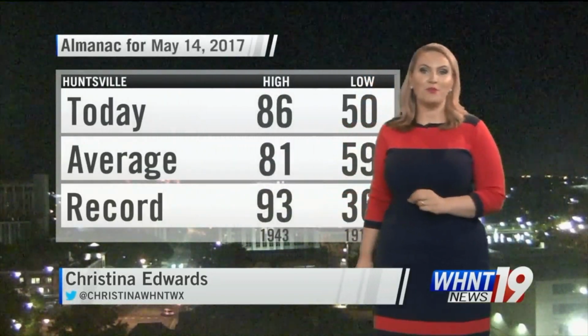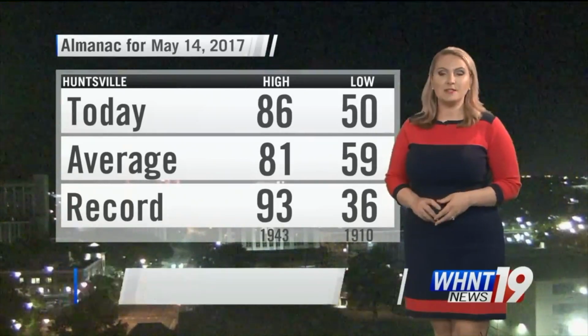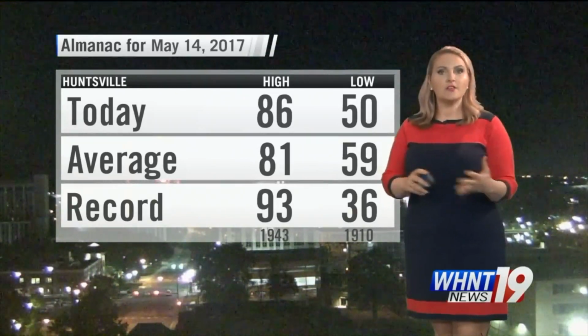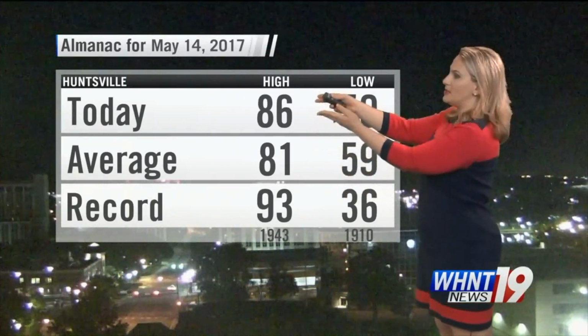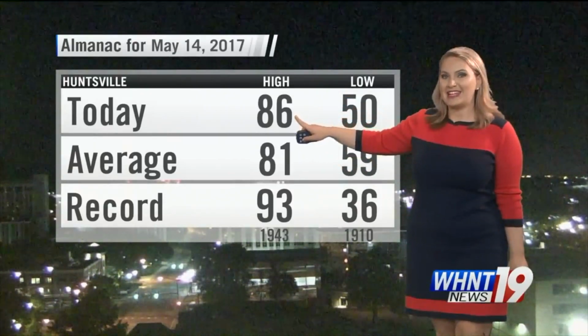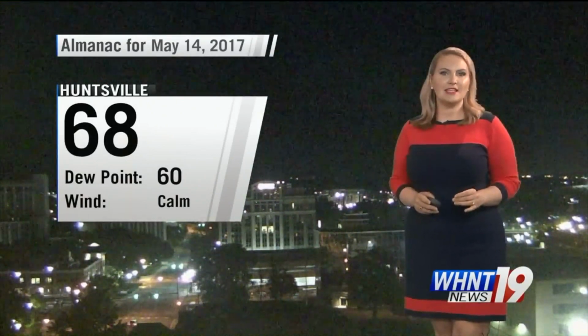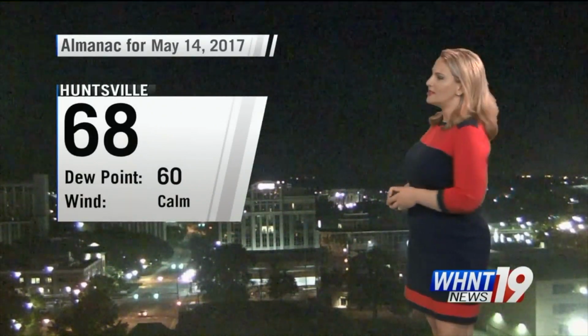We are enjoying a fantastic end to Sunday, and I think we're going to have a comfortable start to Monday before the temperatures really rise back up into the upper 80s, lower 90s. But today, it was relatively dry and comfortable, albeit a little on the warm side, about 5 degrees warmer than average. Today's high was 86 degrees. But for now, we are cooling down nicely. 68 right now in downtown Huntsville. Notice that the wind is calm.